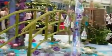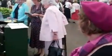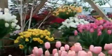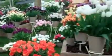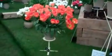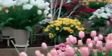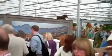Gilt. This is the lady who did it. Exhibition of tulips here. That'd be absolutely amazing. I like those orange ones, they're really nice. Oh yeah.